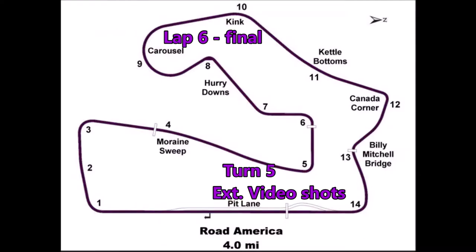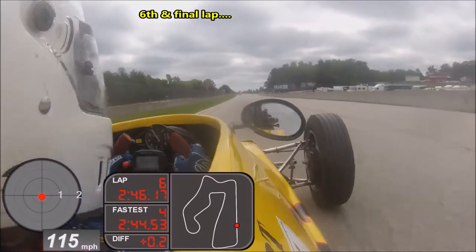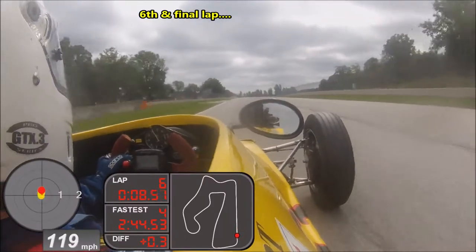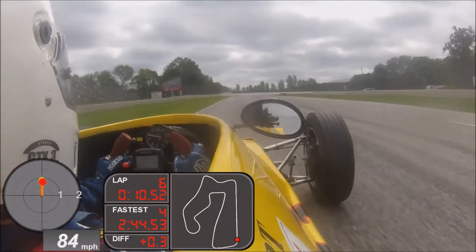We're jumping to the sixth lap. Obviously, Dennis didn't get the finish, but I did. This is the beginning of it, just for the sake of it. And there's one more little bit of excitement in turn 5.